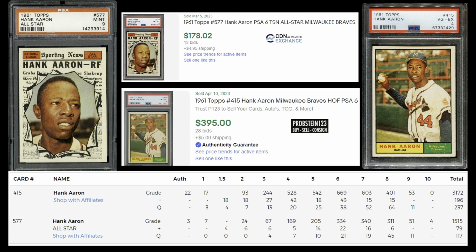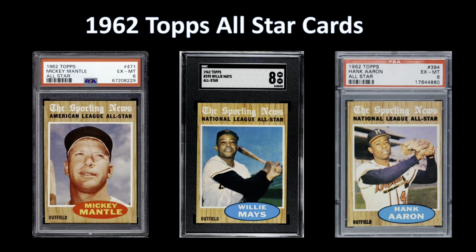Now, which of these cards do you like? Again, for me, I really like that Aaron base 61. I really like the 61 All-Stars of Mays, Mantle, and Aaron. Now, the 62 set is polarizing. A lot of people really like it, and a lot of people really don't like it with that wood grain border.